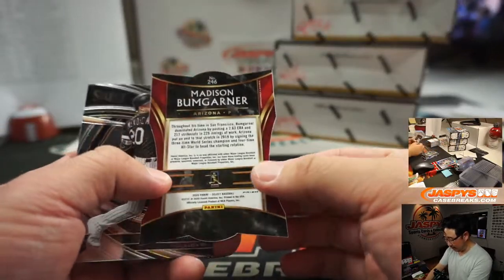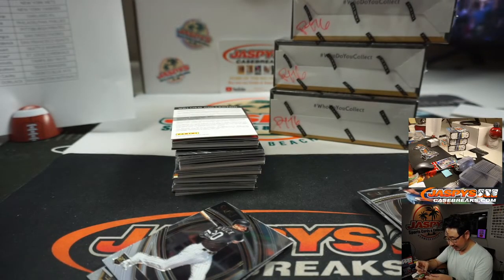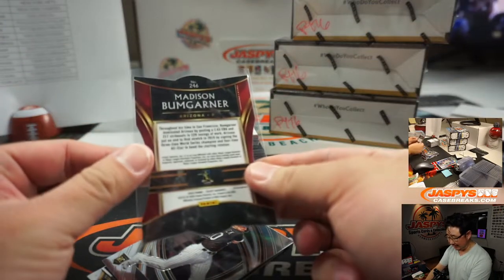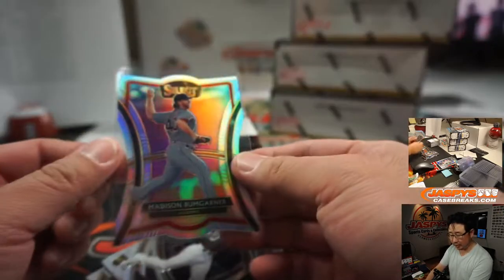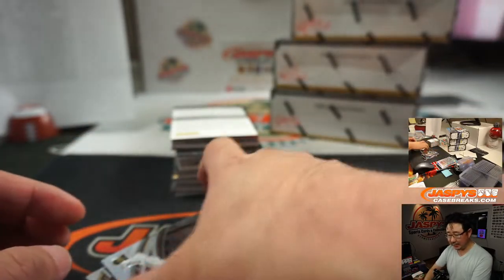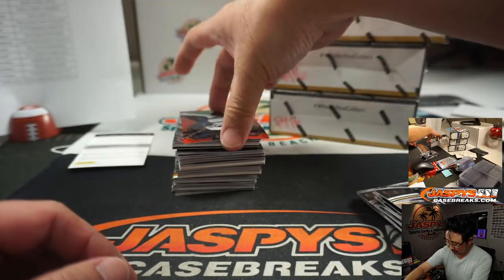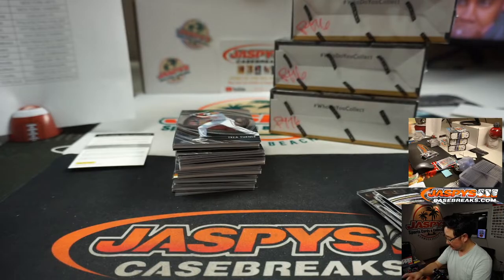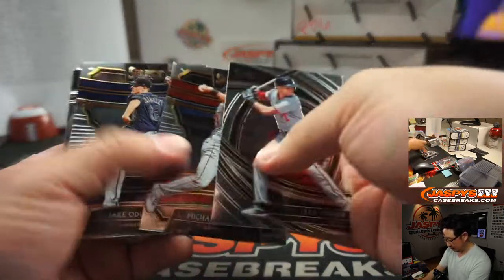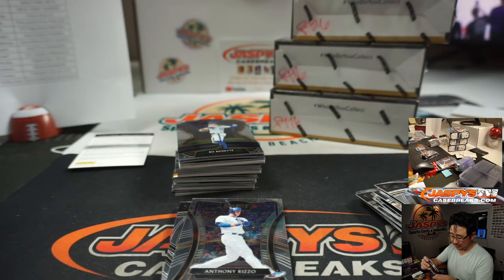We got a Madison Bumgarner Arizona edition. Silver die cut, not numbered. Diamond level, the shortest of prints. That goes to Matt Stubblefield and the Diamondbacks. Gio Urshela to 199. Logan Allen to 209, jersey and autograph, Cleveland. That'll be for Ian.